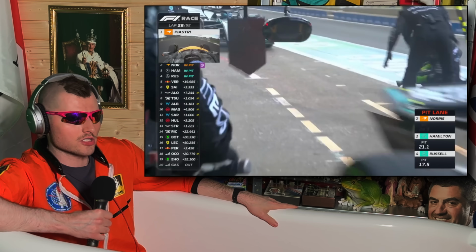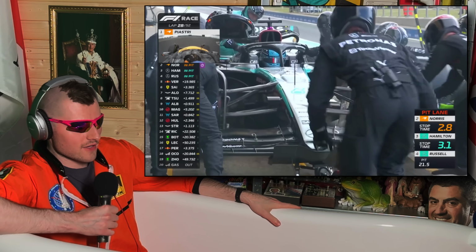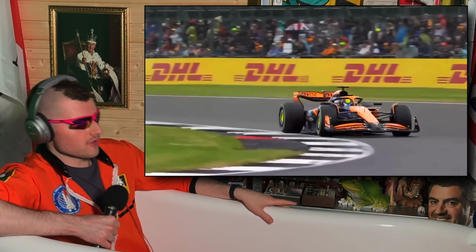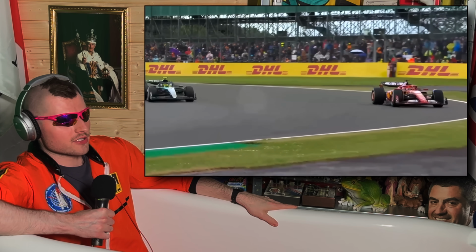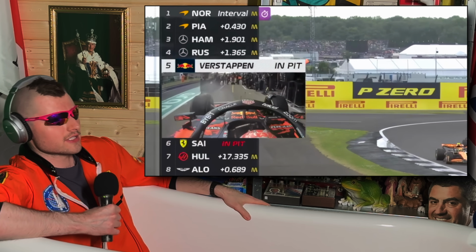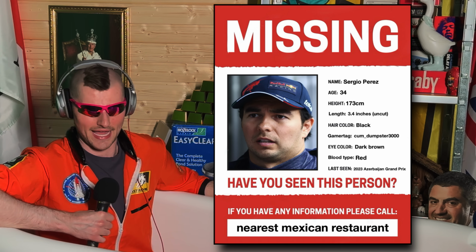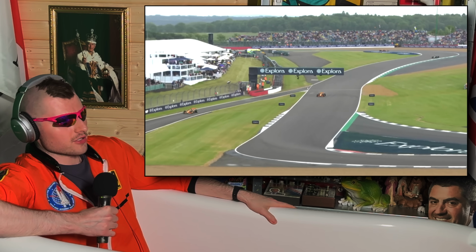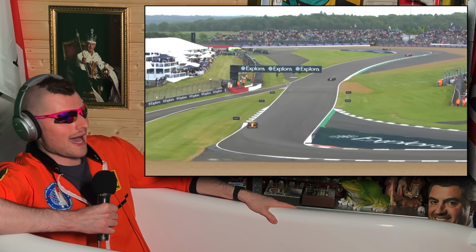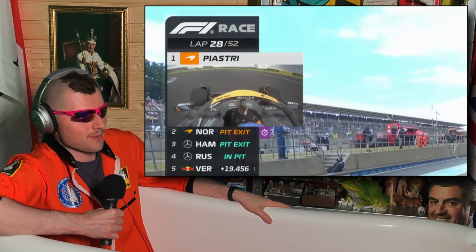Even though it cost Osama bin Russell 4th place to Maxipad, it would have been much worse if they left him out for just one more lap. Ferrari didn't need to do a double stack because they made sure that Leclerc was nowhere near the lead by this point, and Red Bull didn't need to do a double stack because Sergio Perez has been missing for 18 months now. But McLaren left Oscar Piastri out for one more lap after the crossover, because how much damage could one more lap possibly do?